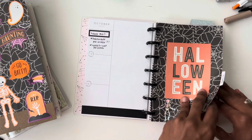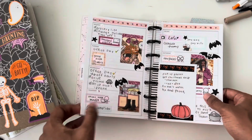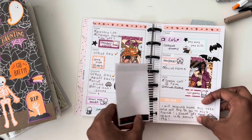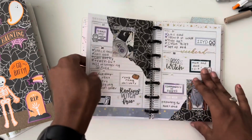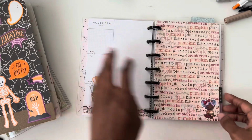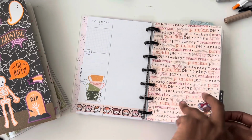I did cover the original dashboard because why not? And so I decorated every week, but I necessarily didn't come back and fill in stuff. But I do like decorating the mini happy planner. I haven't bought one for 2024 yet because I didn't like the theme that they had.